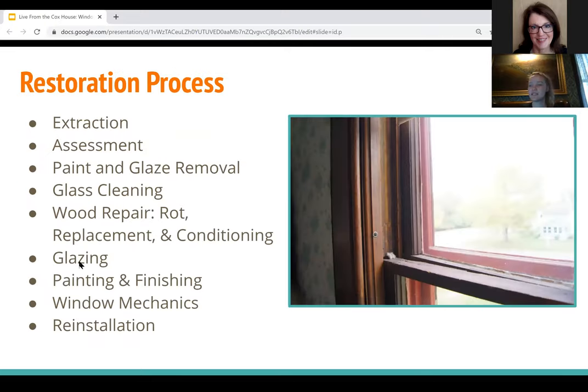So this is my take on the basics of the window restoration process. The first and second steps to me are a little bit in tandem. You're going to do an assessment, so gauge what's going on with your window that you can see before taking it out. But also once you take that window out, you want to assess what's wrong with it and what the different issues are.